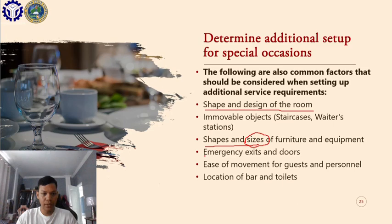And we also need to consider the emergency exits and doors. We need to make sure that the furniture and fixtures cannot hinder the emergency exit ways, to avoid a stampede. This is one of the common problems of establishments. The managers or supervisors must have this in mind. What if the establishment has, for example, an earthquake or a fire? Is there any exit plan? We need to make sure that the exit plan is not hindered by the furniture, fixtures, or equipment by rearranging it in the restaurant.